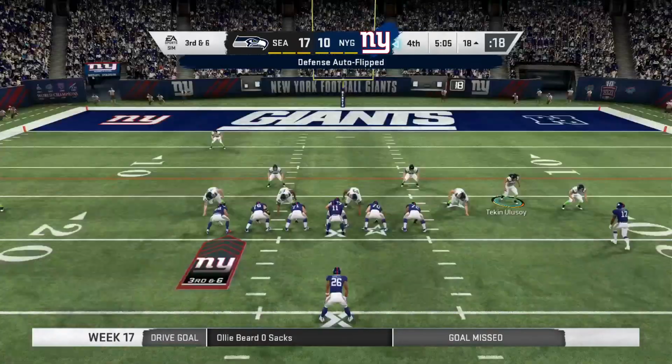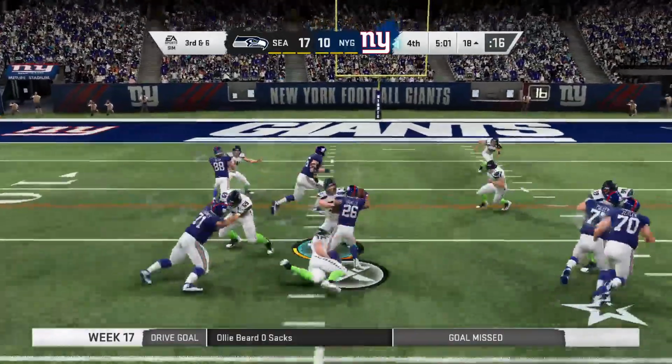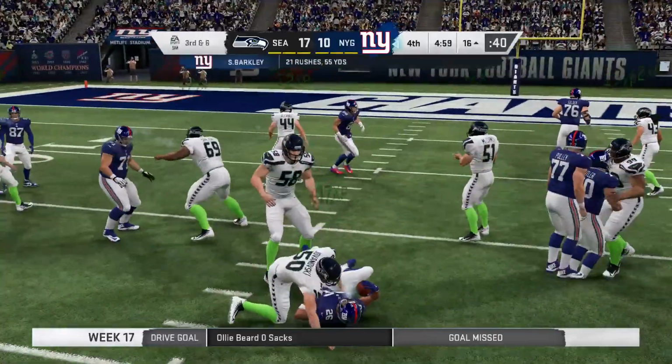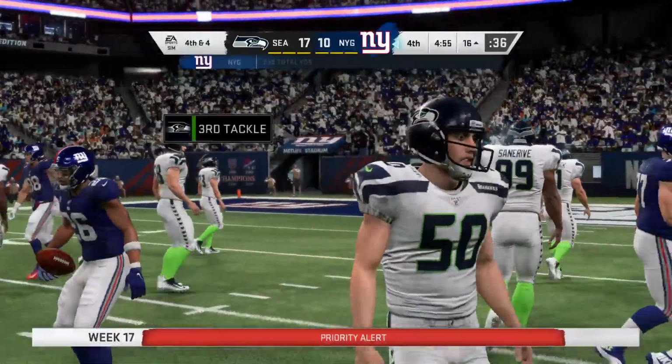The key coming up here, preserve the lead for this defense. 4th quarter, close game. 3rd down, here we go. And they'll get him down right around the 16. Just a gain of 2 there, and it's going to bring up a 4th down.